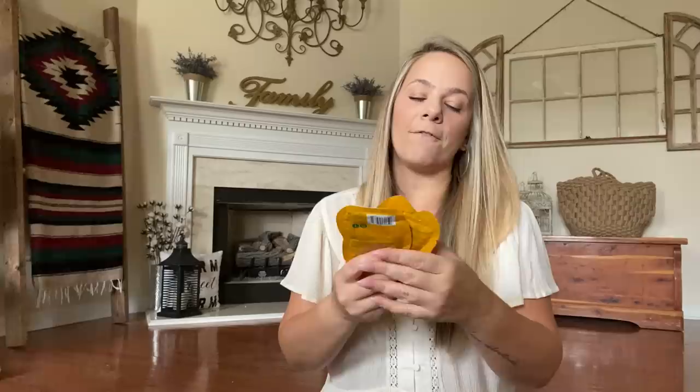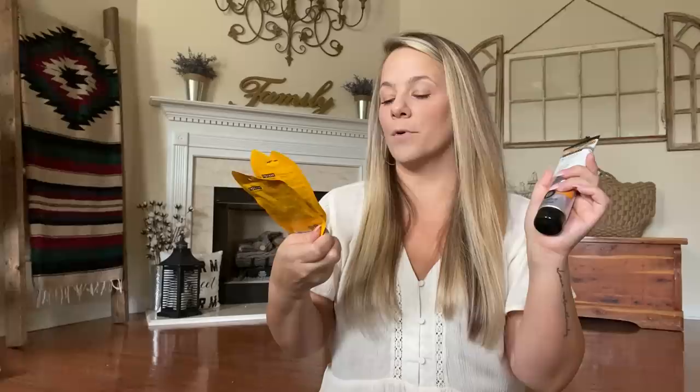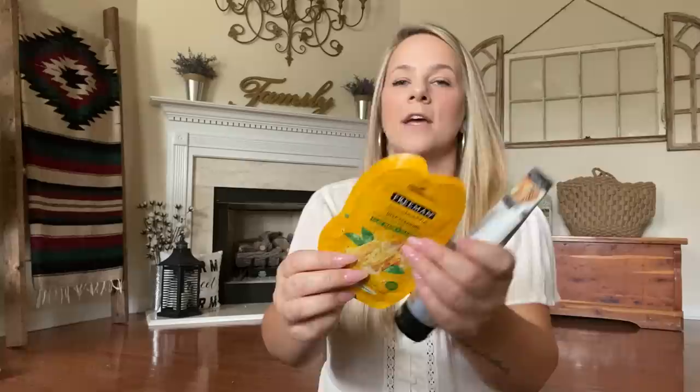They also have these other masks. They have Freeman Feeling Beautiful Deep Cleansing Manuka Honey. So this kind of goes with this one. So I got two of the Freeman masks right here in this packaging. This kind of goes together because it's the same Manuka honey. This is a clay mask and cleanser with tea tree oil. Instantly deep cleans, absorbs oil without over drying. So I got both of those. Was really excited for these masks. You guys know I buy masks like crazy.